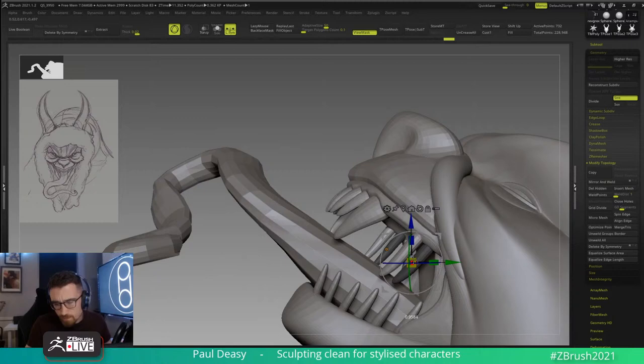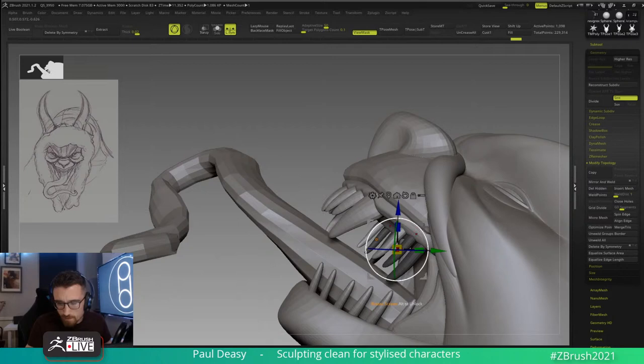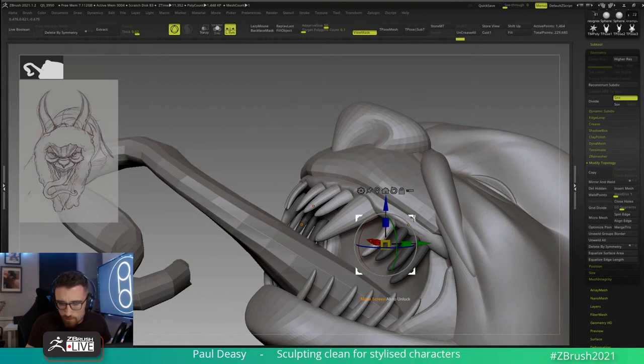So I'm throwing in teeth here, but they're almost placeholders, because for this you really need to go in and sculpt them some gnarly teeth.